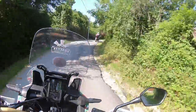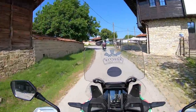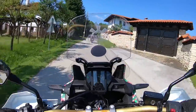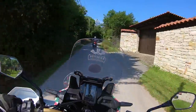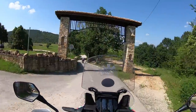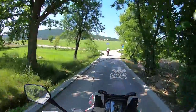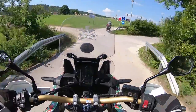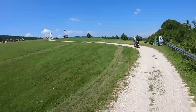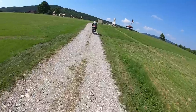I would love to live here. Have a look at this. Valchan Voivoda monument. Okay. Memorial complex Valchan Voivoda. This is nice. Okay, I saw what it is. What they mean about this Bulgarian Stonehenge. This is really nice. I have never been here, man. I miss this place, it's a beautiful place.